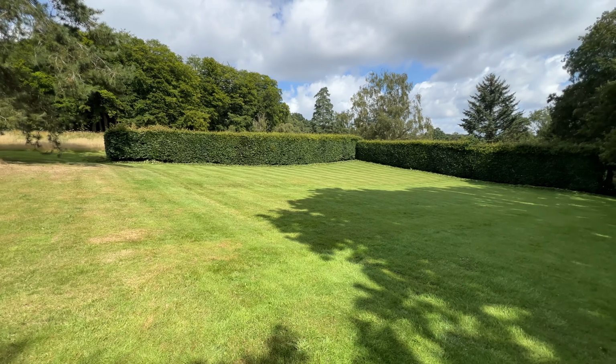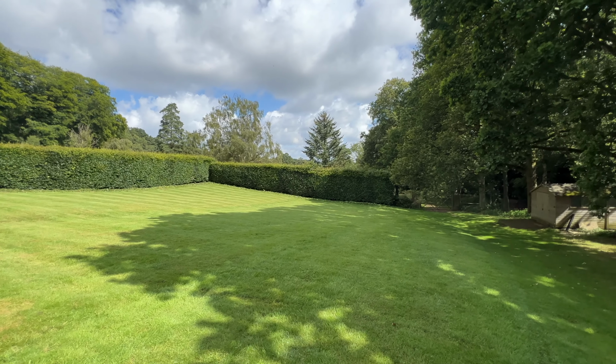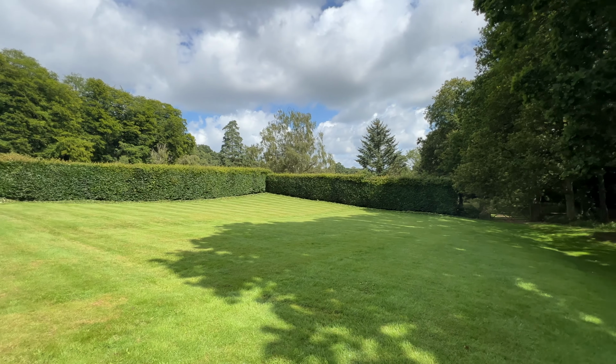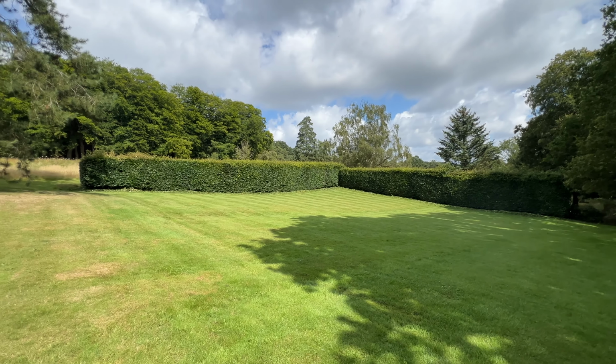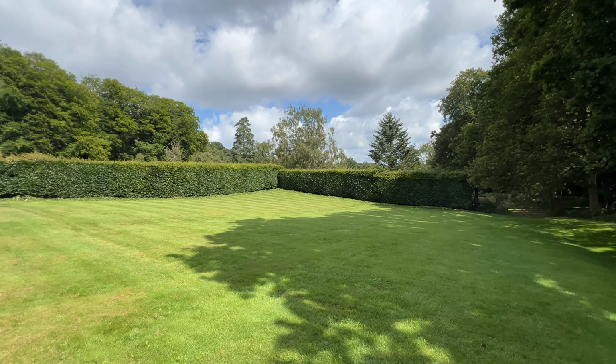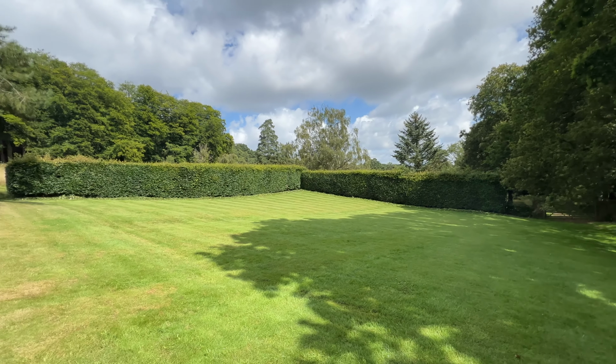Right, just finished trimming up as high as I can reach. You can probably see a bit of a line there. That's just a bit too high, so we'll need the extended pole trimmer for that one. But that's all the way around on the edges. Probably gonna move the van into position and trim the top off from the top of the van. So see you up there.